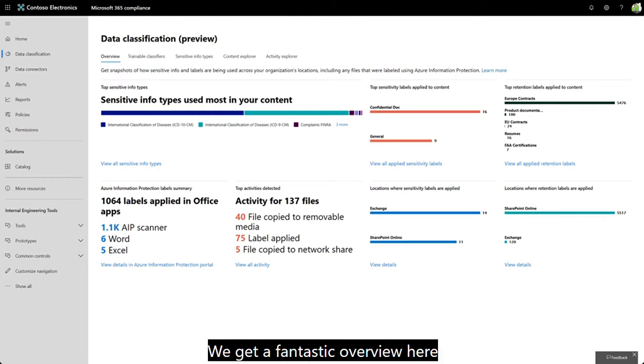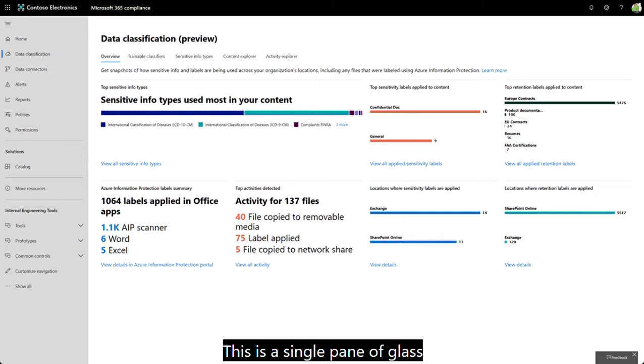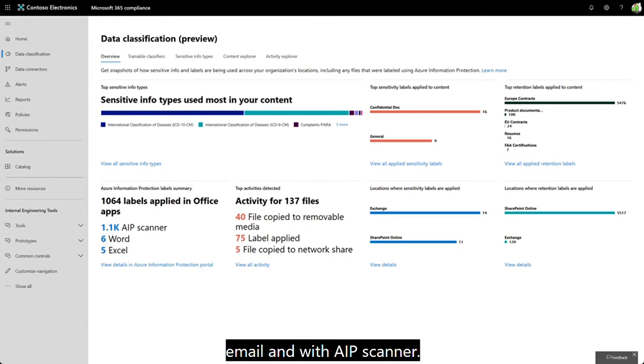We get a fantastic overview here of the state of our data classification efforts, with insights across the sensitivity labels I've applied, the retention labels in use, and where the labeling activity has taken place. This is a single pane of glass which provides me with insights across SharePoint, email, and with AIP Scanner, we can also get a view of on-premises data. We're constantly adding capability here, and over time we'll add even more insights.